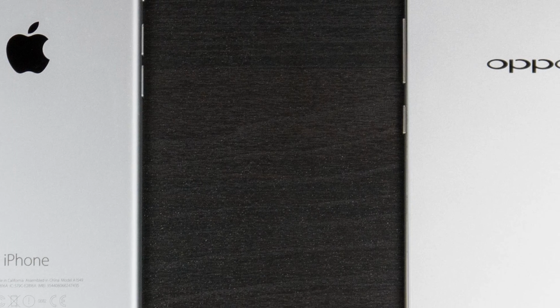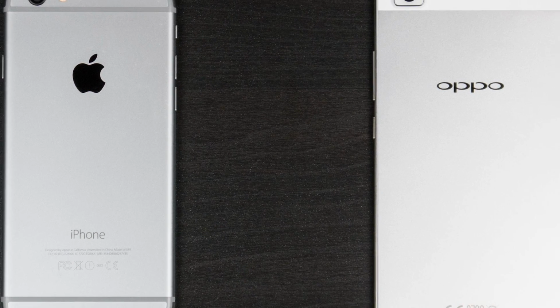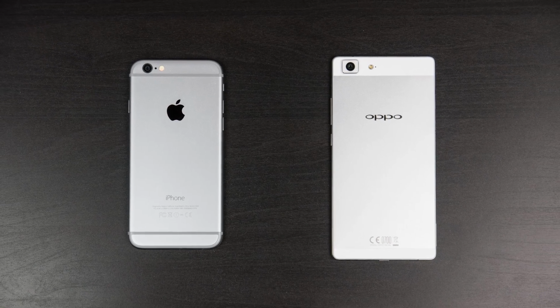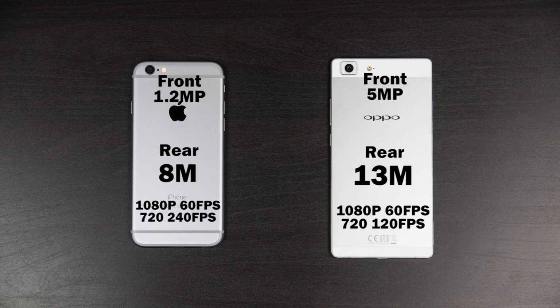Now let's move on and talk about the cameras on these two devices. In terms of the front-facing camera, we have 5 megapixel stills capabilities on the Oppo versus about 1.2 megapixel stills capability on the iPhone. So definitely better camera on the front-facing camera side on the Oppo. But in terms of the rear-facing cameras, we have 13 megapixels on the Oppo and about 8 megapixels on the iPhone. And in terms of the video capabilities, we have a max resolution and frame rate of 1080p at 60 frames per second on both phones. But in terms of slow motion mode, we do definitely have better slow motion capabilities on the iPhone with 720p resolution at 240 frames per second versus 720p at 120 frames per second on the Oppo.